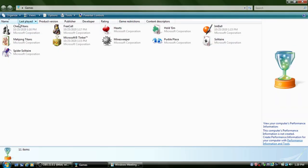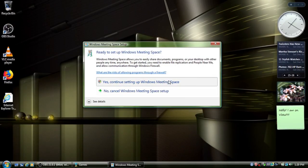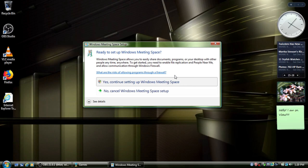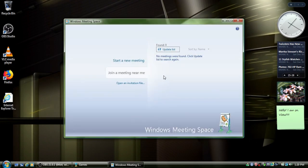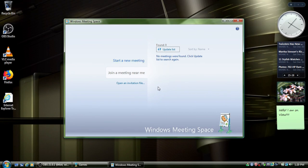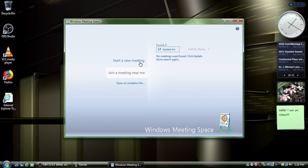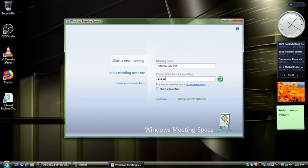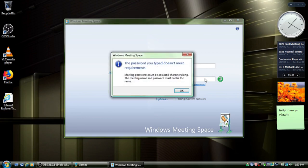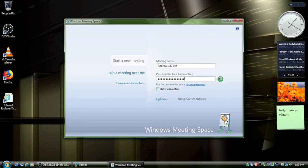Yeah, these are all the games. I don't know, sometimes I just repeat myself, sorry. I keep repeating myself because I have a bad memory. Okay. Yeah, whatever. Start. Oh, this is kind of like Skype. Oh no, not Skype. I mean, kind of like a video chat, I think. Let me see here. Password. I don't know what this is, actually.